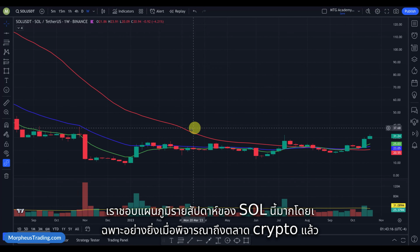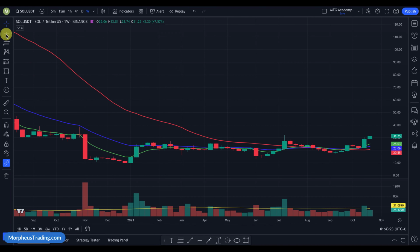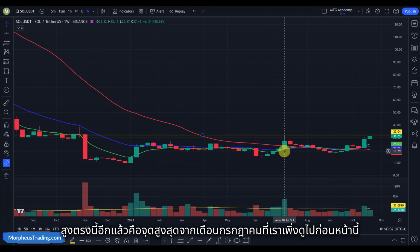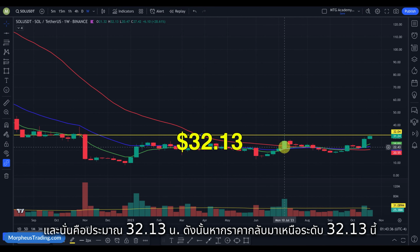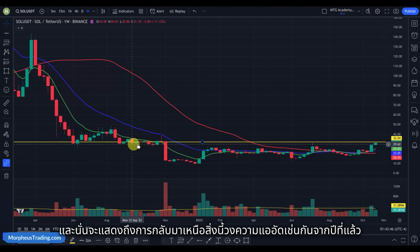And what we really like about this SOL weekly chart, especially given that the crypto market's heating up right now with Bitcoin breaking out and the altcoin market on fire, is that it's poised for a potential massive breakout. This high right here, again, is the high from July that we just looked at earlier, and that's right around 32.13. So if the price gets back above this 32.13 level, that will represent a move back above this band of congestion as well from last year.